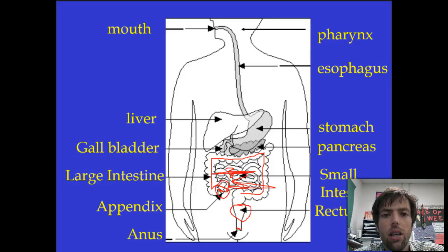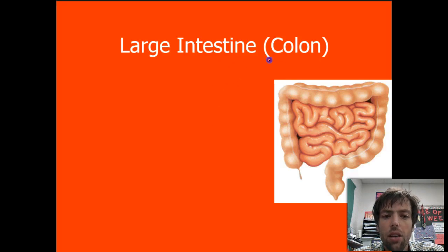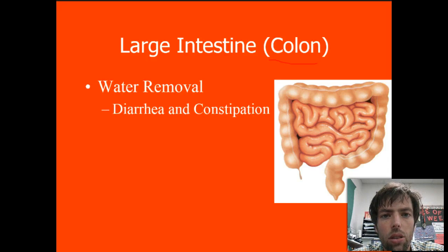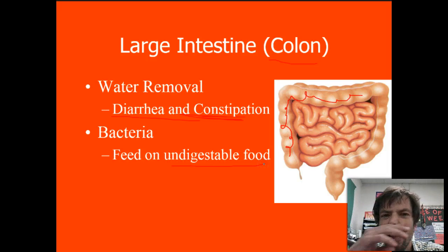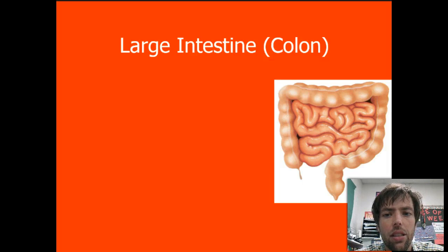So now let's do a couple bullets on the large intestine. The large intestine is also known as your colon. And the main job of the large intestine is water removal to prevent diarrhea and constipation. Diarrhea, too much water. Constipation, not enough water. Something else cool about the large intestine is there's lots of little bacteria, little prokaryotic dudes, all hanging out in here. And they are feeding on all of that undigested food you have. So this would be things like corn and a lot of plant matter are there in the large intestine for the bacteria to feed on.